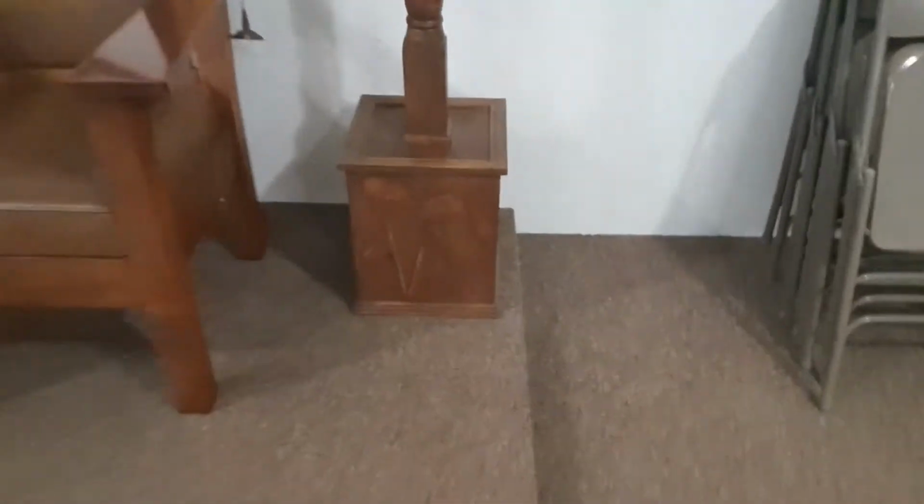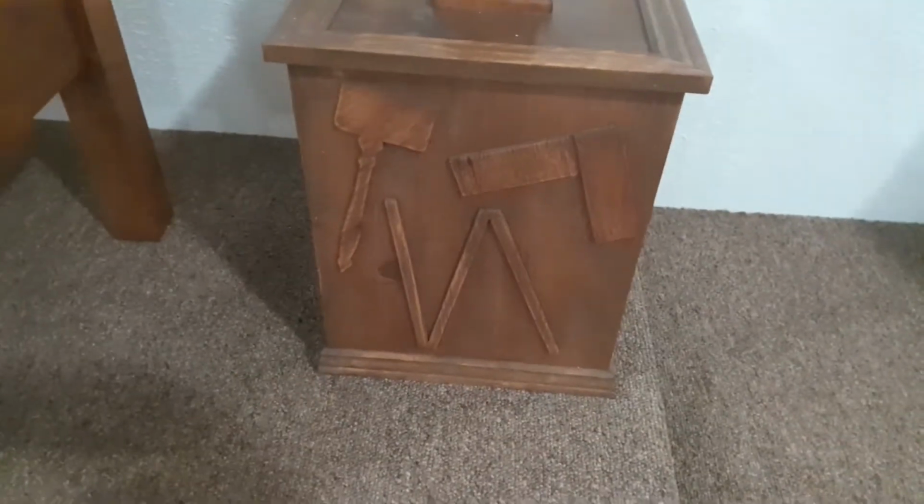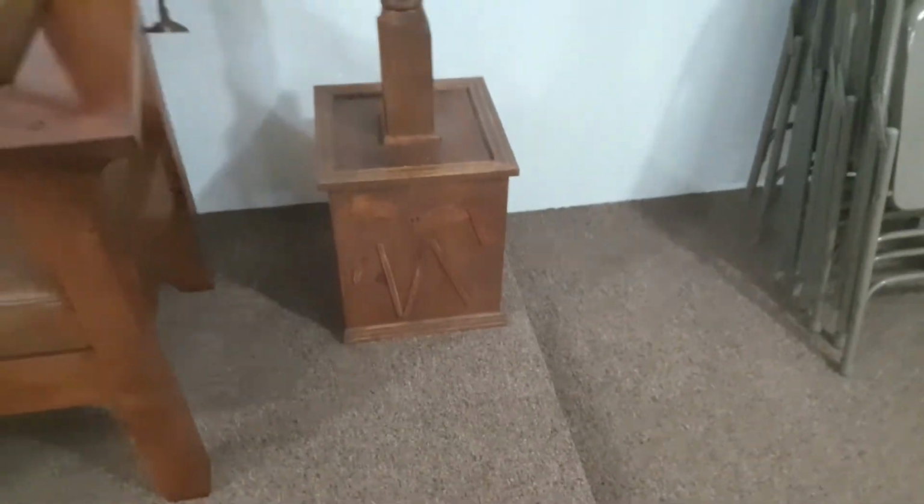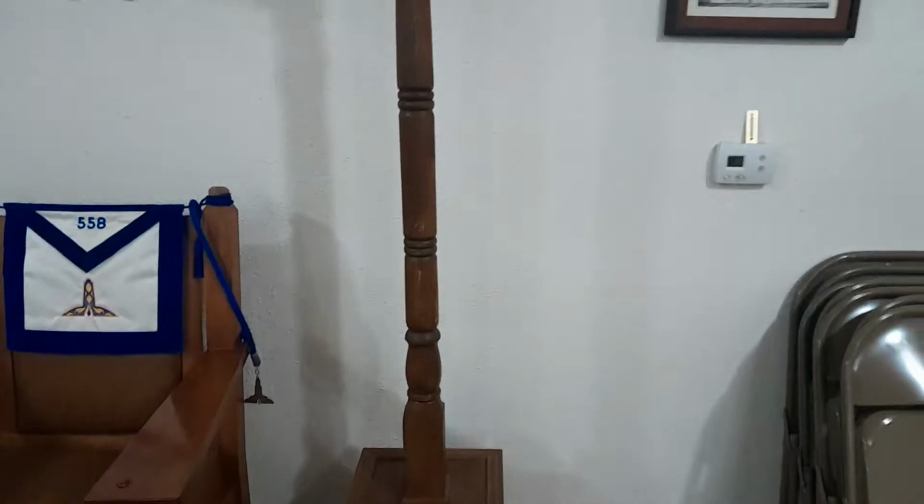This is the W for the West. And you got some working tools down here. I like that. I don't think I've ever seen working tools on the side of a column before. Really nice.